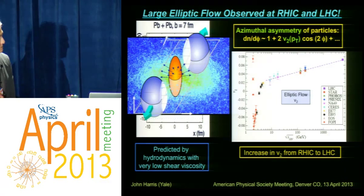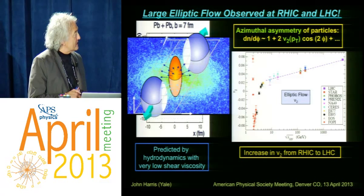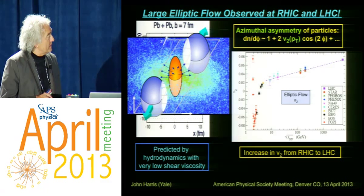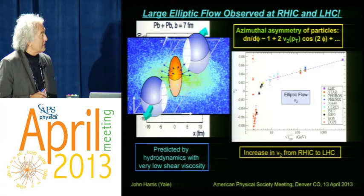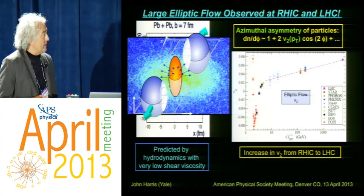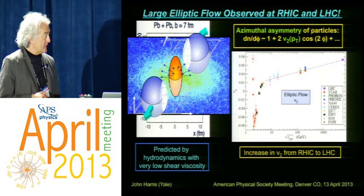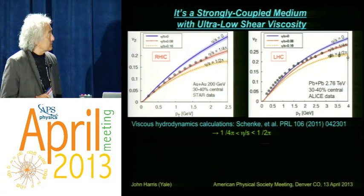And so, in fact, you can Fourier decompose this azimuthal asymmetry of the particles and see that the second component in the azimuthal angle phi, which is just the angle around the z-axis, is asymmetric, and that it has a magnitude that's represented by this v2, this amplitude. And this v2 is what we call the elliptical component or elliptical flow. What's seen, if you integrate this v2 over all momenta, is that it increases from RHIC to LHC energies. The LHC is at the top over here. And in fact, it's quite well predicted by hydrodynamics with a very low shear viscosity. This led, in fact, to this discussion of the nearly perfect liquid.